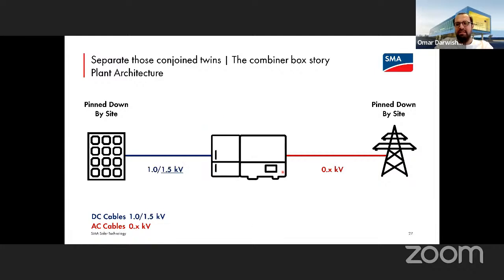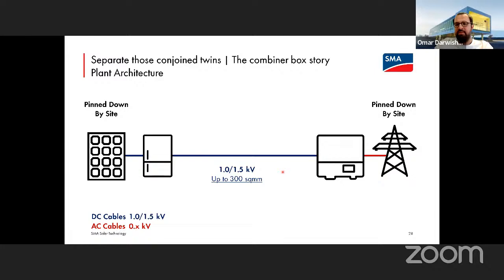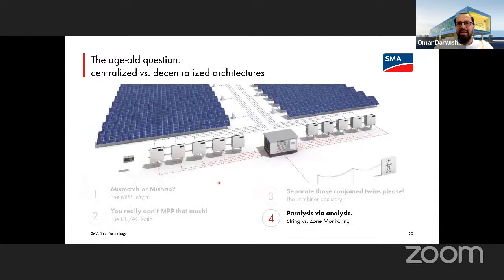So what is the natural thing to do? Well, you split them. And this gives you 2 degrees of freedom. You can optimize the location of your PV inverter as well as your combiner box, so that gives more space for optimization. They're linked with up to 300 square mm, really long home runs with thicker cables. This just gives you optimal operational capacity at plant level.